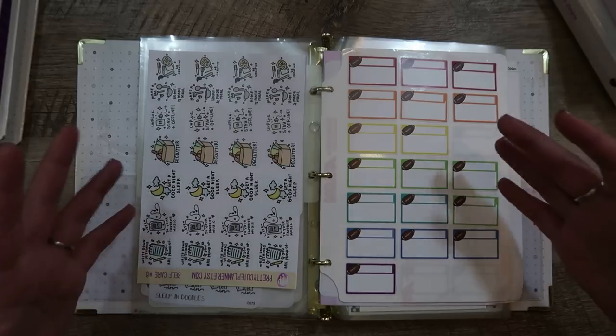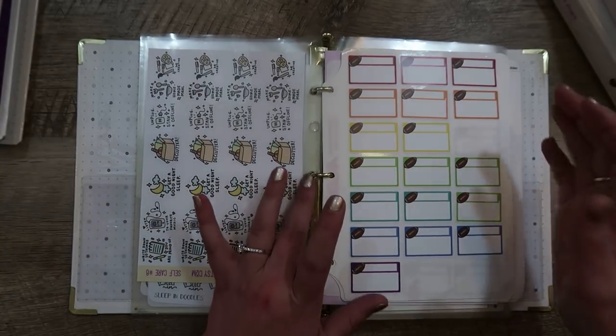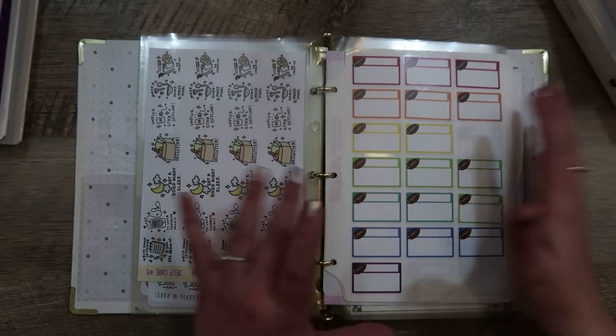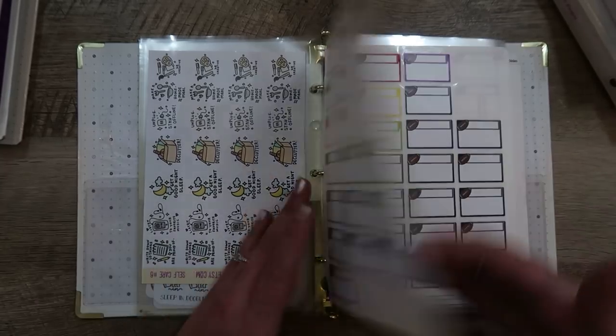I looked on Amazon. I've looked at the office supply store. I don't know what the problem is, but I haven't found something that is a divider for this size binder that has a pocket in it. I may just have to give up and get dividers without the pockets.